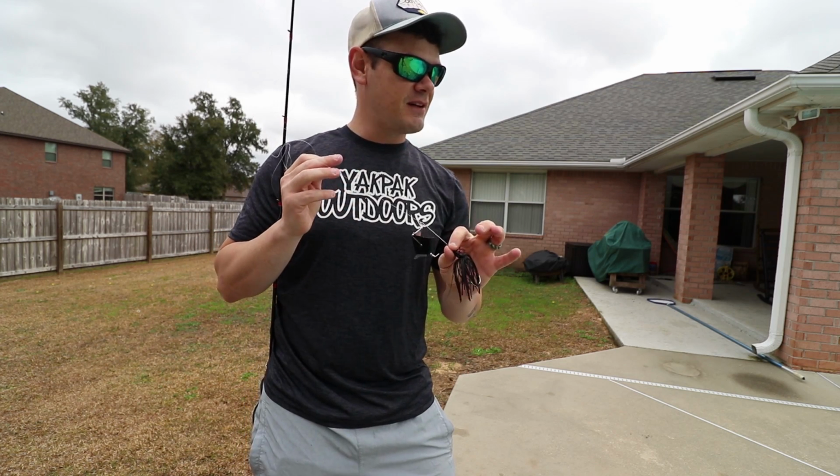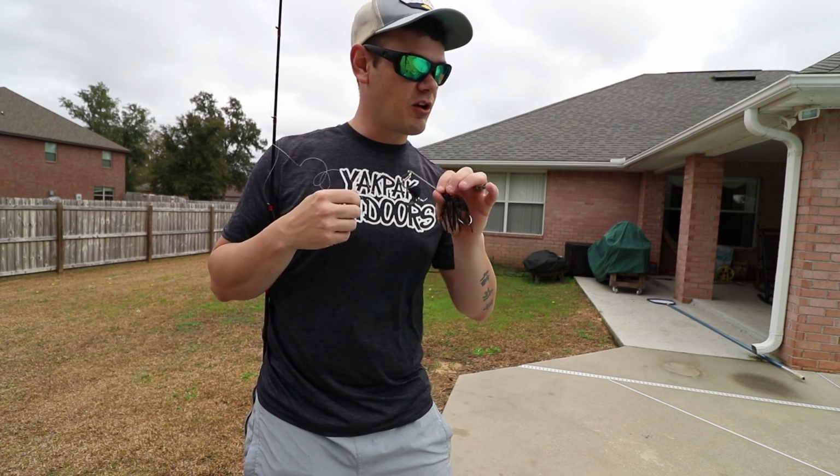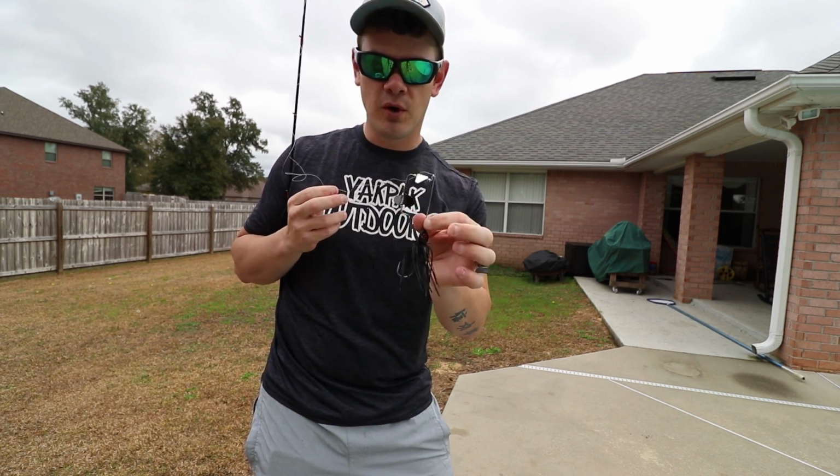But I'm gonna see if it's actually this fluorocarbon lining with the stretch in it that's causing that. I'm gonna go grab my topwater rod and reel really quick. I'll be right back. Let's hope that's the issue. If not, then I'm gonna have to run down the road and break this thing in.